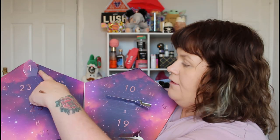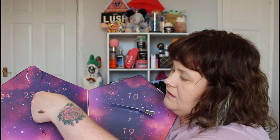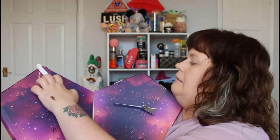Day number four, all the way over here. Lip gloss? I don't know. It is a little mini lip gloss. Yes, it's in a nice little nude shade.